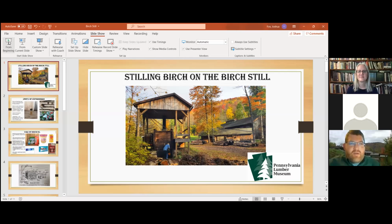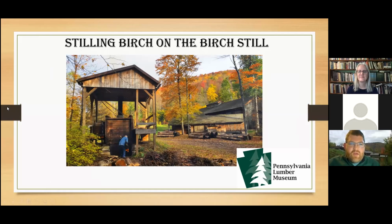All right, so I am going to be talking about our museum's birch still. On the side of the Pennsylvania Lumber Museum, we have a birch still that was built. This was not a historic artifact, but something that was built for demonstration purposes on our property. And with this still we take birch trees and, through the distillation process, produce birch oil.